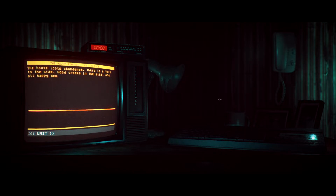You force the warped door open. The yard is to the side, the wood creaks in the wind, and all happy memories are gone from this place. There is no love here. Is the generator still here? Can I go to yard still?